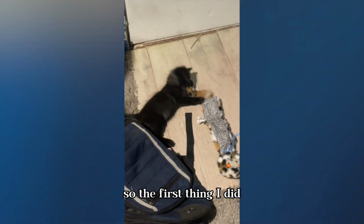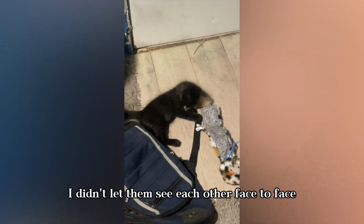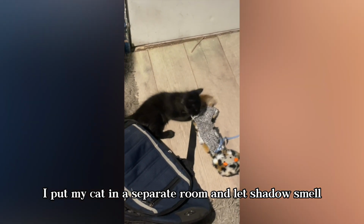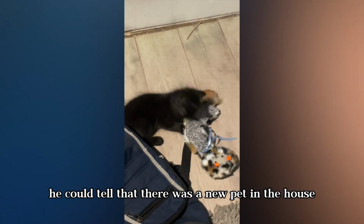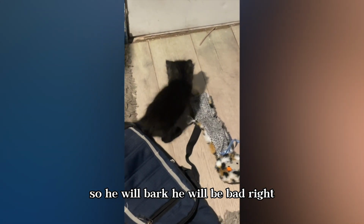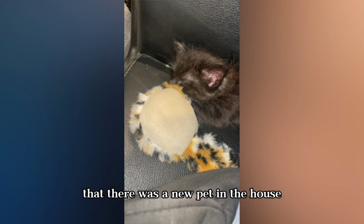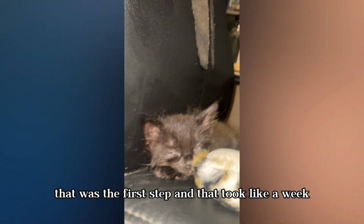So the first thing I did, knowing that my dog is like that, was not let them see each other face to face the first time. I put my cat in a separate room and let Shadow smell. He could tell that there was a new pet in the house, so he would bark, he would be bad, like he would want to go and chase. But I tried to expose him and let him understand that there was a new pet in the house. That was the first step, and that took like a week.